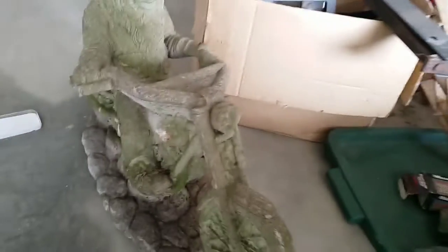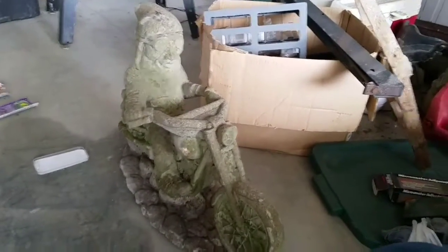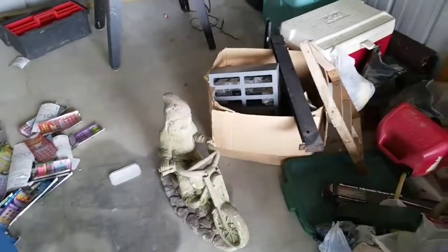I kind of like this old little door window there. Oh, and then, man, this is a good find. You can only see part of them, but check out this little gnome on a motorcycle. Concrete, very cool yard piece. Oh. So I'm going to stop this real quick and get some stuff together here.